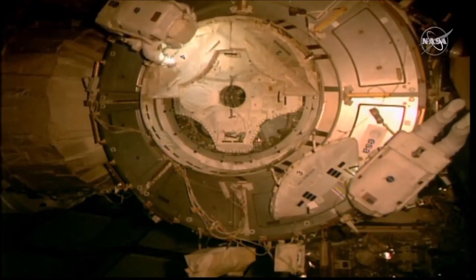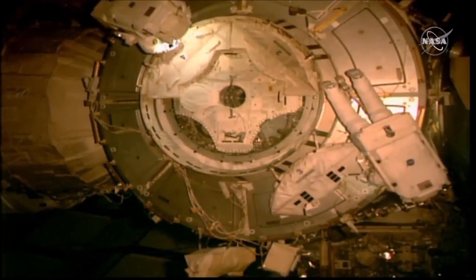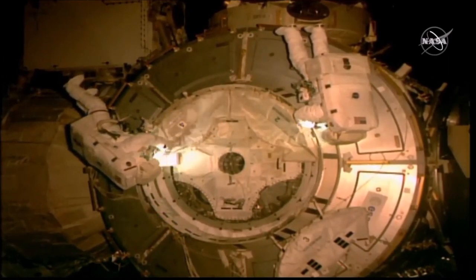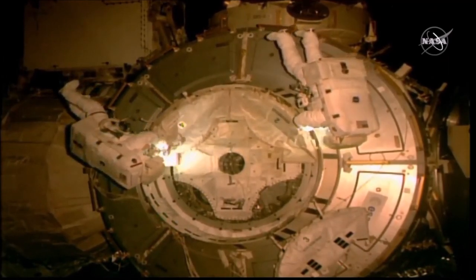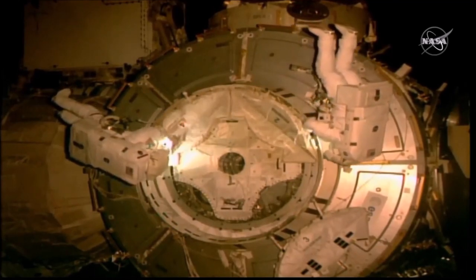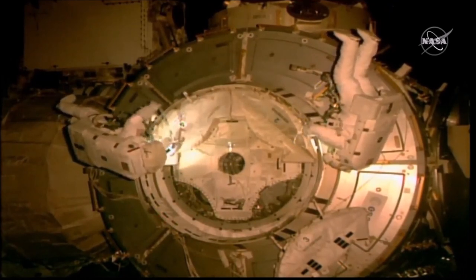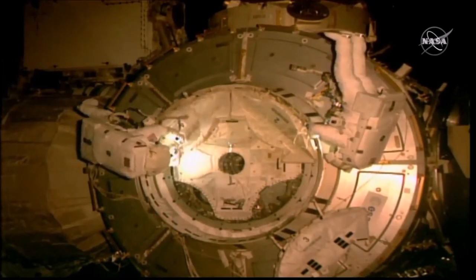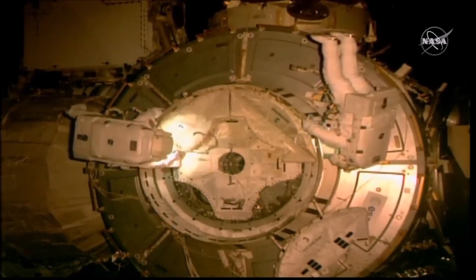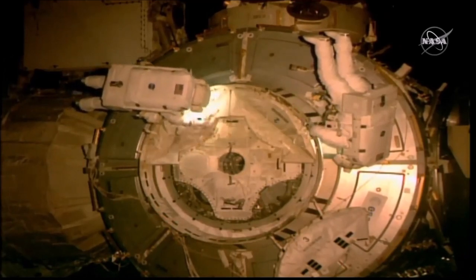Josh, remind me where the handrail is good for the larks. And Bob, you're broken up. Say it again. And that looks good on the right, Bob. As you can see, that third axial shield has been tied back and down out of the way. Cassidy is now working on axial shield number two, while Behnken continues working on number four.